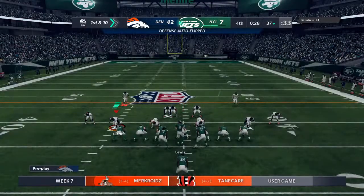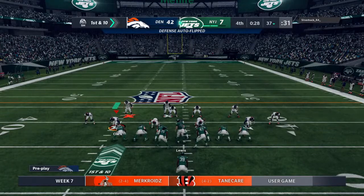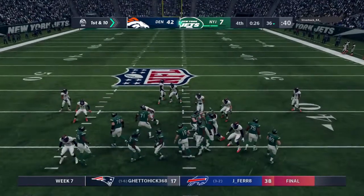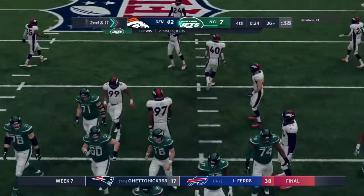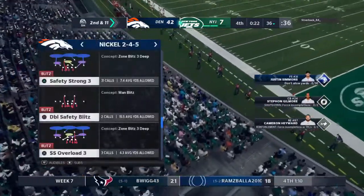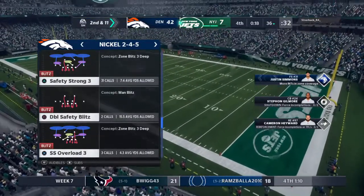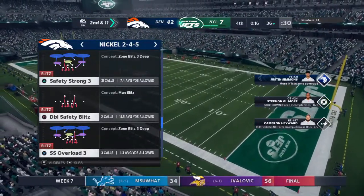Good starting position for the Jets as they come up first and 10 at their own 37. And they'll indeed take a knee. I think this offense, specifically this running game, is going to have to find a way to turn the page because they haven't found a way to run it effectively thus far, and it's cost them.